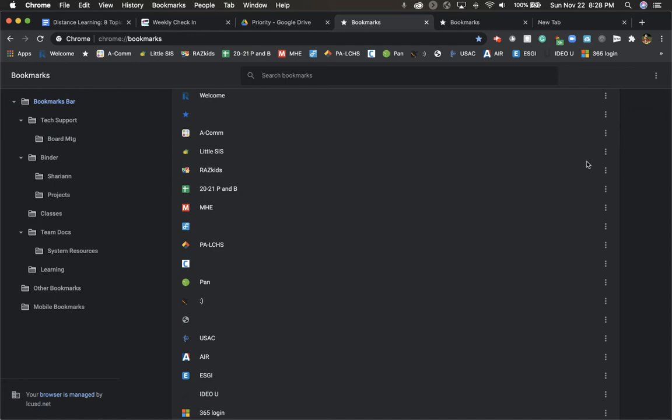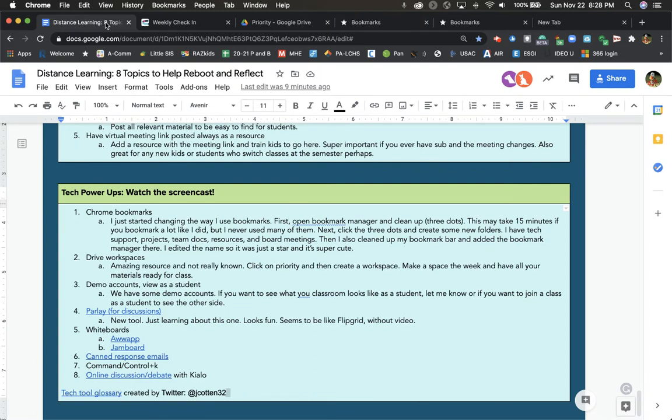I think you'll love it. It'll really help you organize things. So Bookmark Bar is awesome. And again, if it's in Chrome, whatever computer you sign on, all your stuff follows you. So super cool. Okay, so that's Chrome bookmarks.